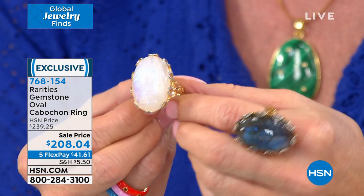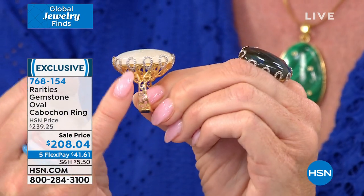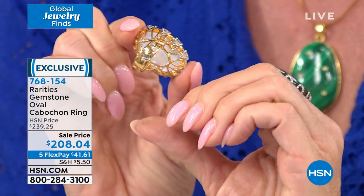Okay, so this is called my Cathedral Dome ring. We're on a global event tonight. So this is my Italian dome ring. I want you to take a look at it and you can see the beautiful dome. It is designed after the great cathedrals in Italy.